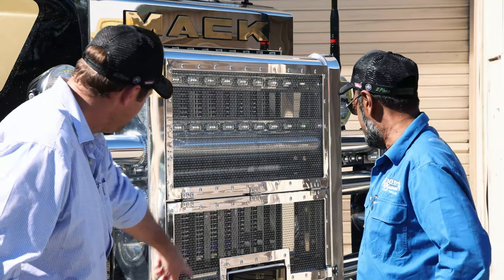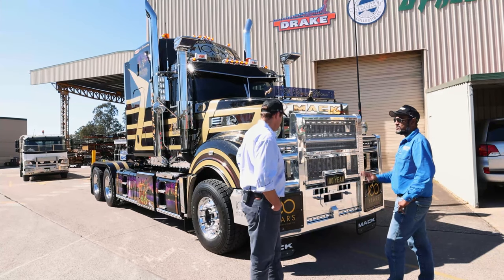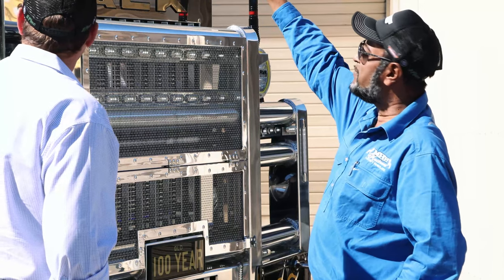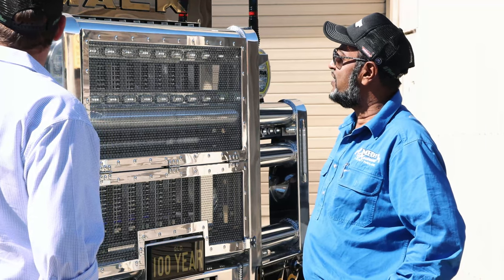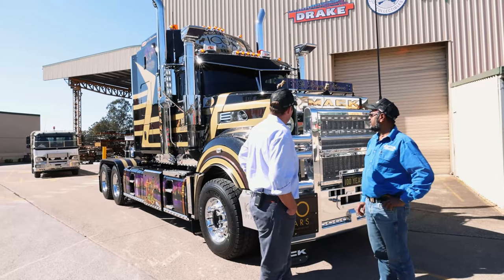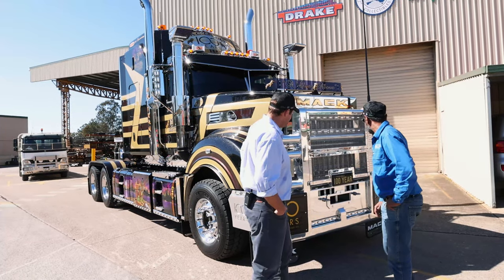The big tow hitch down the bottom here. King Bar made me a special ball bar to suit the truck, so it's all heavy rated in the front. It's got the old school sleeper bunk on it, not the new style. So a lot of stuff is built around the 2005 old school look, with the modern look of the truck.